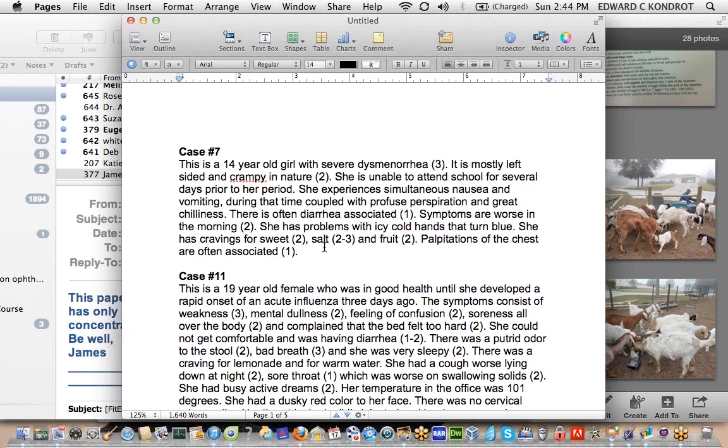She experiences simultaneous nausea and vomiting, coupled with profuse perspiration and great chilliness. There's often diarrhea associated. So this case here, there are some concomitants. By a concomitant is meant associated symptoms that occur with the dysmenorrhea. The diarrhea isn't really connected to the uterus, so it's not like it's a certain type of bleeding. And the profuse perspiration and chilliness are key symptoms.